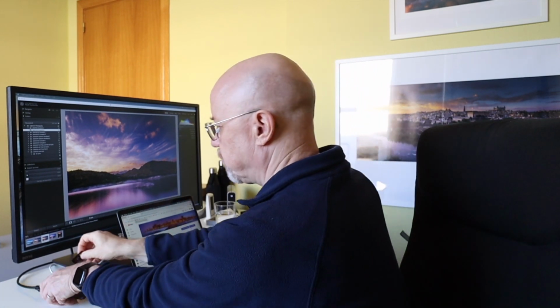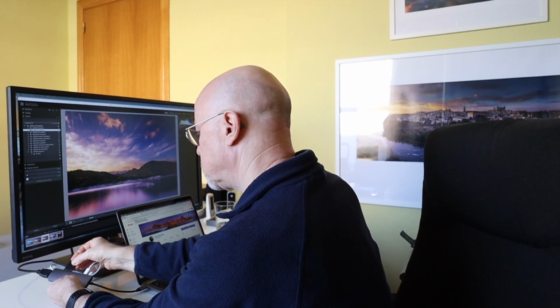So I've got 50 images on here from my D810, so that's 50 36 megapixel full-size RAW files, and what I'm going to do is plug this into an SD card reader and see how quickly they load up onto the computer. So we'll pop the SD card into the reader.